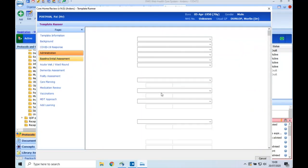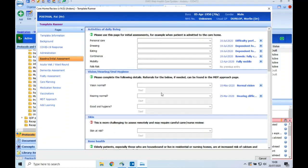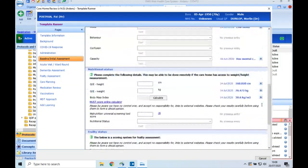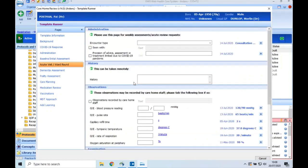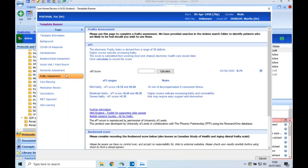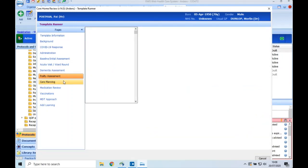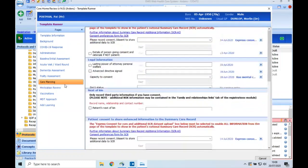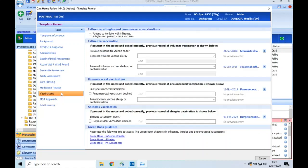You've got a baseline and initial assessment, which lets you quickly and accurately record how the patient usually is and update it with drop downs here. I find that very helpful in my own practice, and it goes through the entire comprehensive geriatric assessment there. You've got the acute visit or ward round page to record when you do a ward round or an acute visit to the patient, dementia assessment, frailty assessment, care planning, which allows you to record an accurate care plan, which automatically uploads to the summary care records. Really helpful. And then medication review and vaccinations.